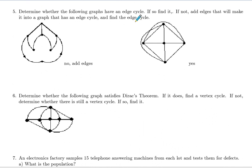Okay, next up we're doing some graph theory to decide whether or not we've got an edge cycle here. And remember, the condition for an edge cycle is that you need 0 or 2 odd vertices. Remember, the odd vertices are ones that have an odd number of edges connected up to them. So if it does have an edge cycle, find it. If not, add edges to make it an edge cycle and then find it.